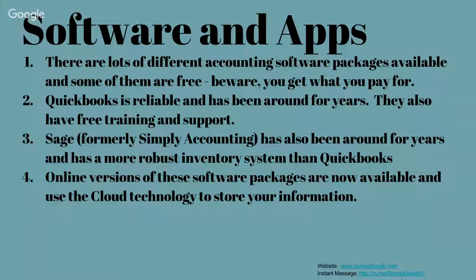Now, one of the things you should also look into is the online versions of these software packages, because you can use the cloud technology to store your information. And then you can access your information from any computer anywhere. You just have to be able to sign on with your username and password, and you can get access to it. So you're not confined to one particular computer that the software is loaded on.